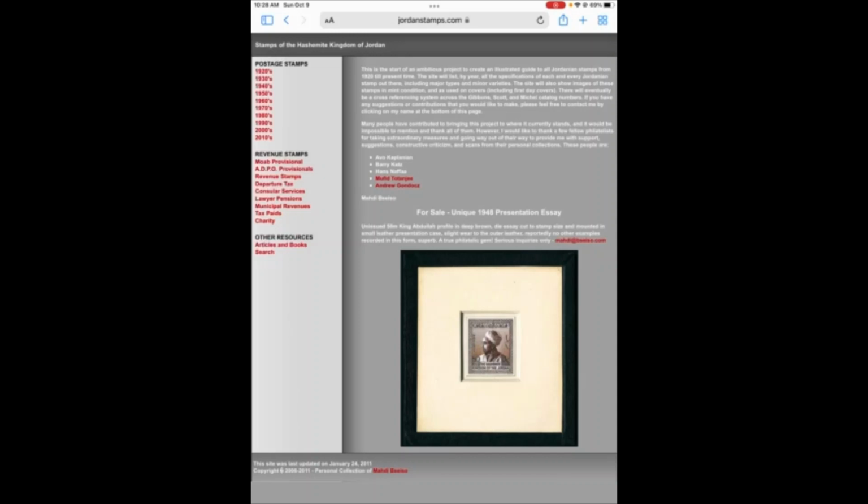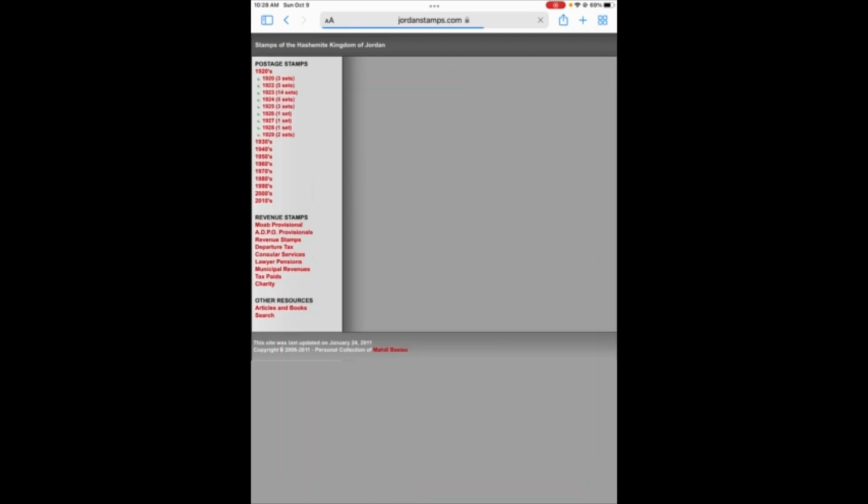So let's jump right in and start exploring this website. I want to first start by looking at the top left-hand side of the page under postage stamps. Let's look at the first entry, 1920s, and click on that to see what comes up.